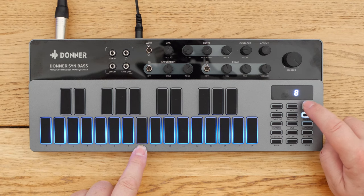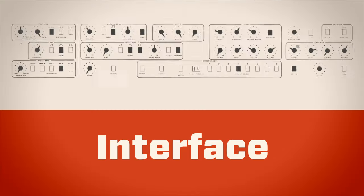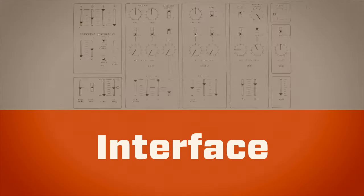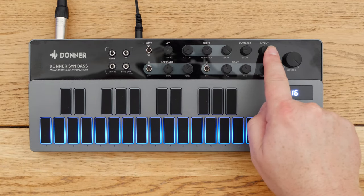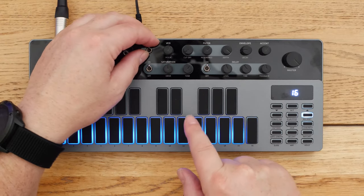And you can also see here that the step number is on the LED panel. But let's take a look at the interface. On the top, we've got the main synth controls here, and you'll recognize these as the same as what you've got on a TB303. We've got the wave selection.